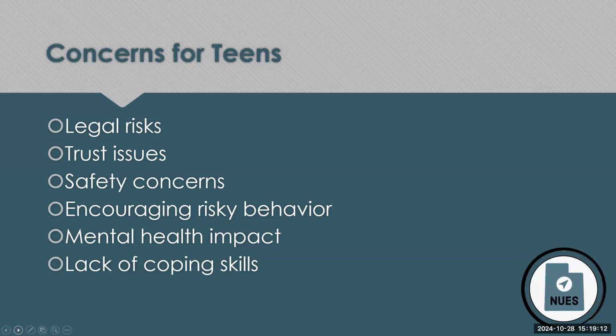Encouragement of risky behavior. Using stash compartments can normalize hiding behaviors, potentially leading to further risky actions. Teens may feel pressured to hide items to fit in or appear cool, which can lead to unhealthy choices. Maintaining secrecy can lead to increased stress and anxiety as teens worry about getting caught or the consequences of their actions. Hiding behaviors can isolate teens from their support system, making it harder to seek help when needed.